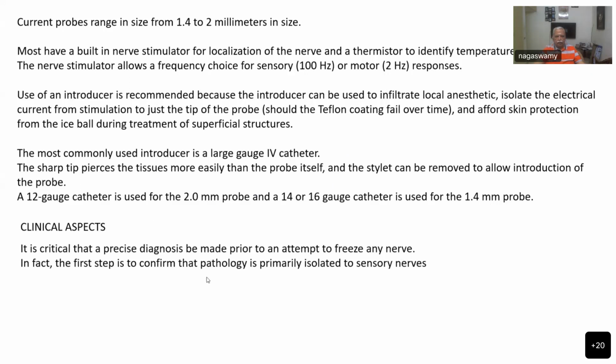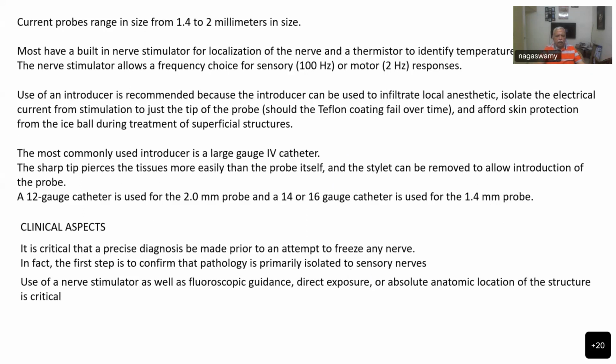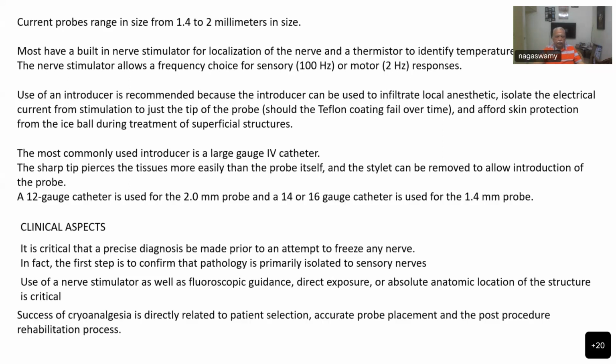Clinical aspects: it's critical that a precise diagnosis be made prior to an attempt to freeze any nerve. In fact, the first step is to confirm that pathology is primarily isolated only to the sensory nerves. That is very important. You cannot do it in all sorts of myositis or other anatomical structures from which the pain is arising. And the use of a nerve stimulator as well as fluoroscopic guidance, direct exposure or absolute anatomic location are all very much important for selecting and ablating the nerve. And success of cryoanalgesia is directly related to the patient selection, accurate probe placement, and post-procedural rehabilitation. All these things have to be taken care of.